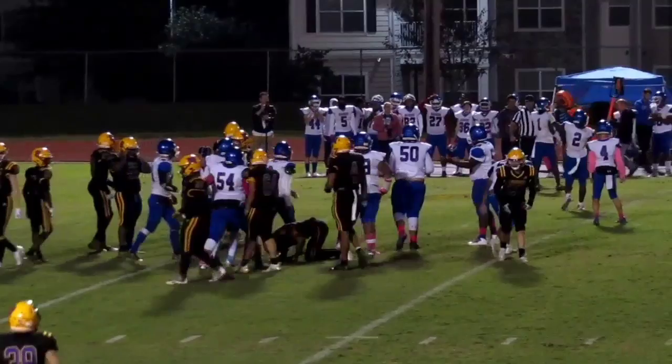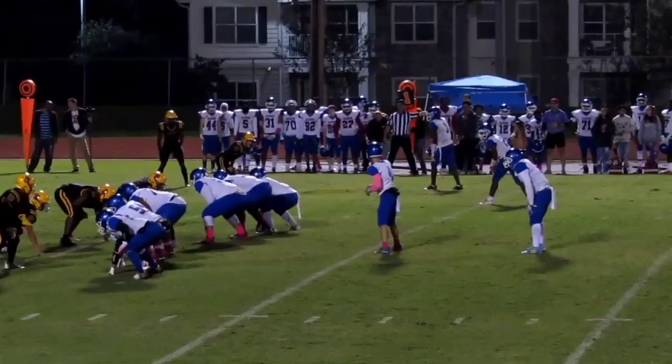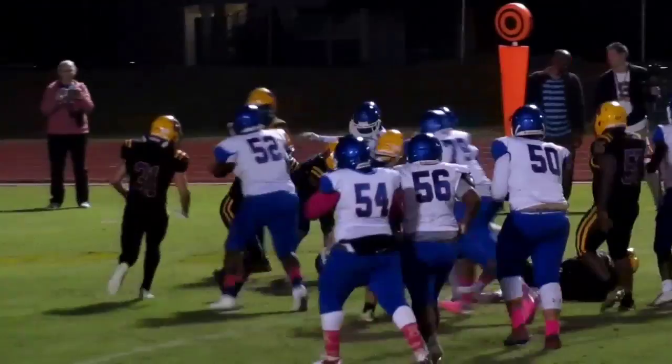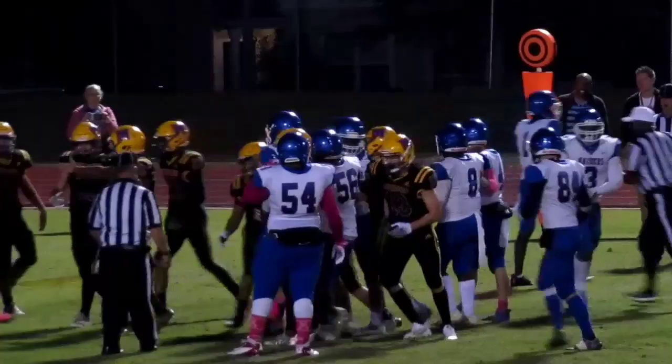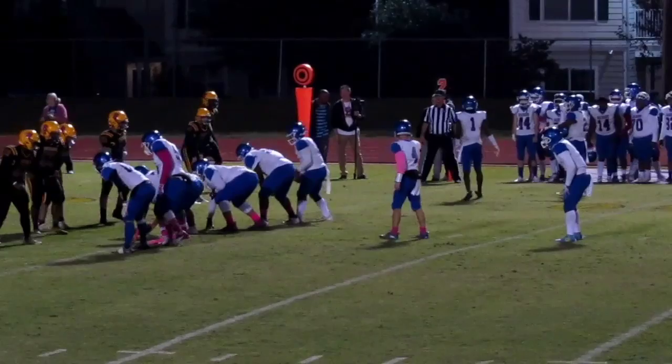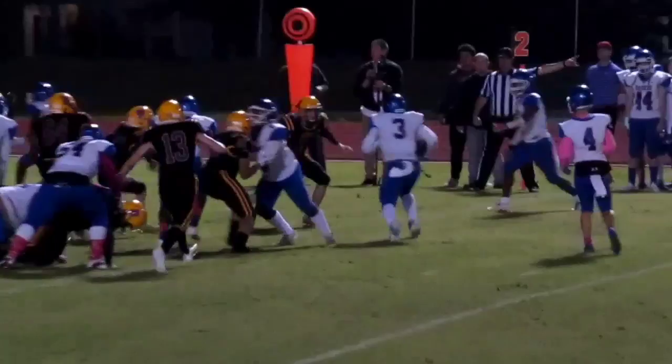Gain of 2 on the run. Travis Dillard on the carry. Sam Taylor on the stop. It's 2nd down, 2 for the Raiders. Got him.